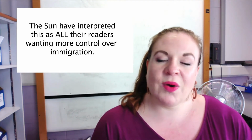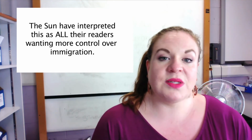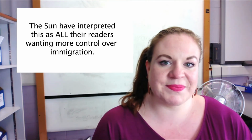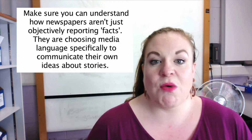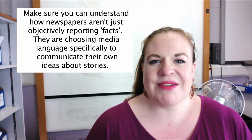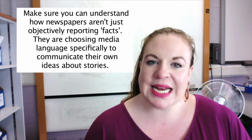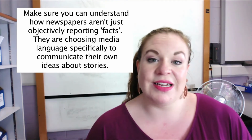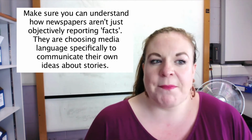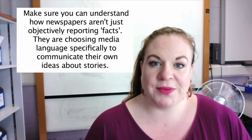So if you did get a question about how accurate the representations are within the newspaper, it's worth understanding about how they've chosen to interpret those statistics. So it's worth thinking about how real a newspaper coverage actually is. Is it really just truth and fact? Or have they used the media language like the photos and the headlines and the colours and the font to create specific ideas and bias about the issues and the people within the newspaper?